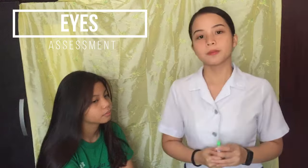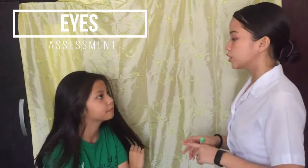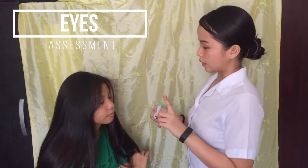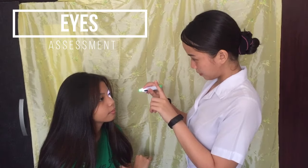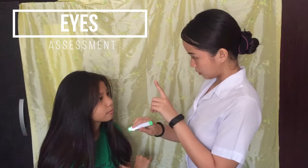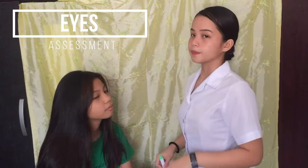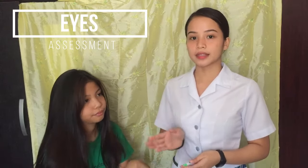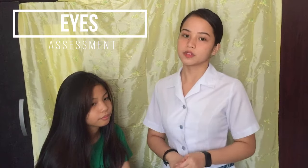Okay. So both pupils are still constricting, the left and the right. Both are responsive to the light. Now, ma'am, I want you to look at my finger as I shine a light on your eye, okay? Just focus on my finger. So both pupils, the left and the right, are still constricting and reactive to the light. So it is normal, it has accommodation, and it is responsive to light.